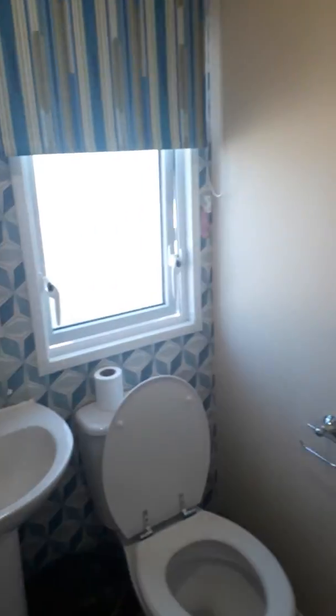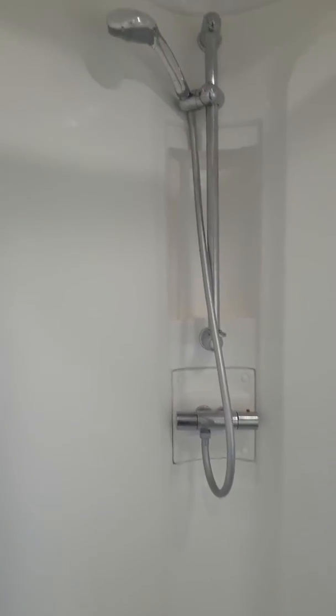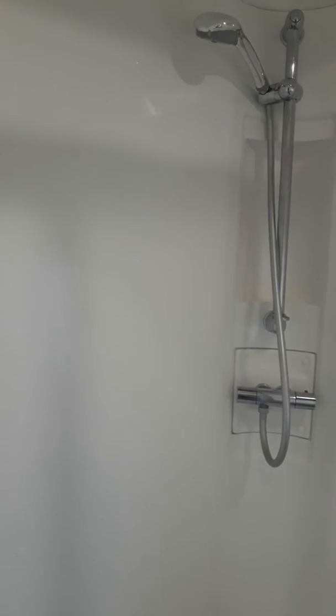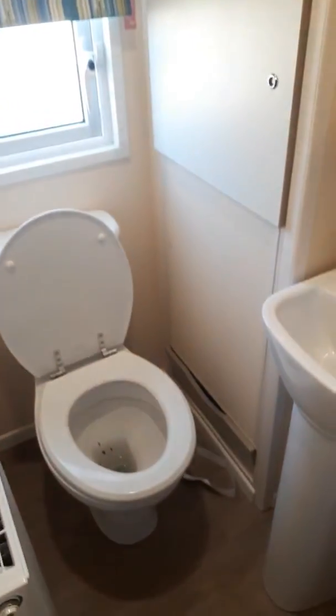Okay, this is our bathroom. Toilet, sink, a lovely shower. It's very powerful. You get another very small toilet in here.